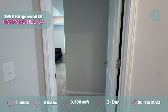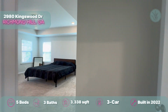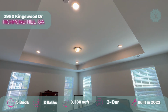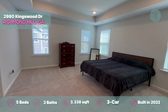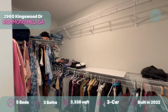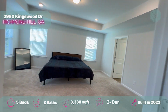And this is your primary suite. And again, it's nice that you're not just staring into the bedroom. Like they have these like L shape. So it's a king size bed, so you can tell how large this room is. Tray ceiling, all of the windows. Has a big closet. It's hard to tell on video how big things are, but this is a large closet.